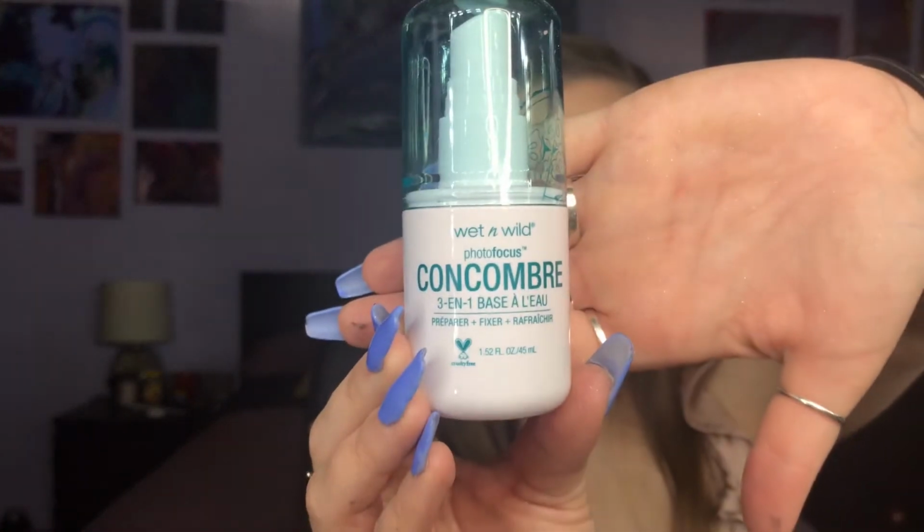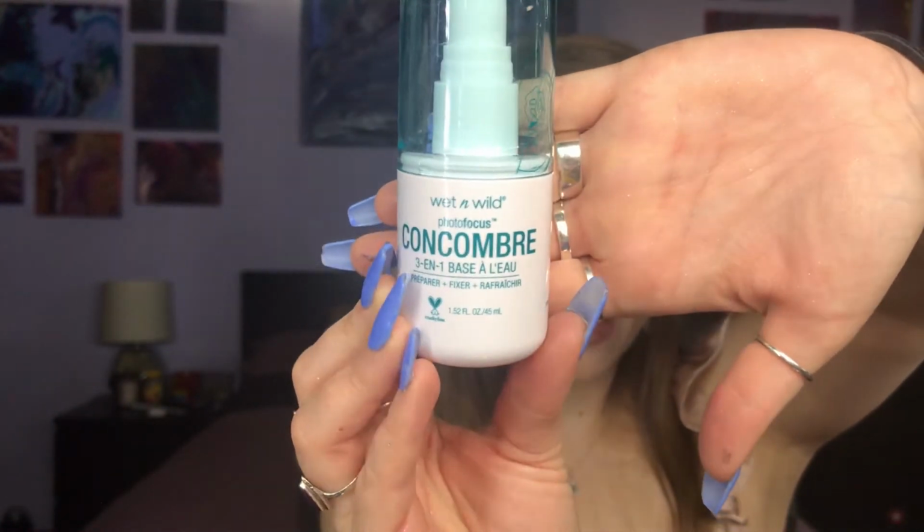I love this prepping spray. This is technically like a setting spray and a prepping spray, but this is the Wet n Wild Photo Focus in Concombre or something like that. This is great. It also has that cucumber smell to it, and it's so refreshing, so light. It feels very hydrating. So I would pick that, which is like $5 or $6 from the drugstore, over this one, personally.